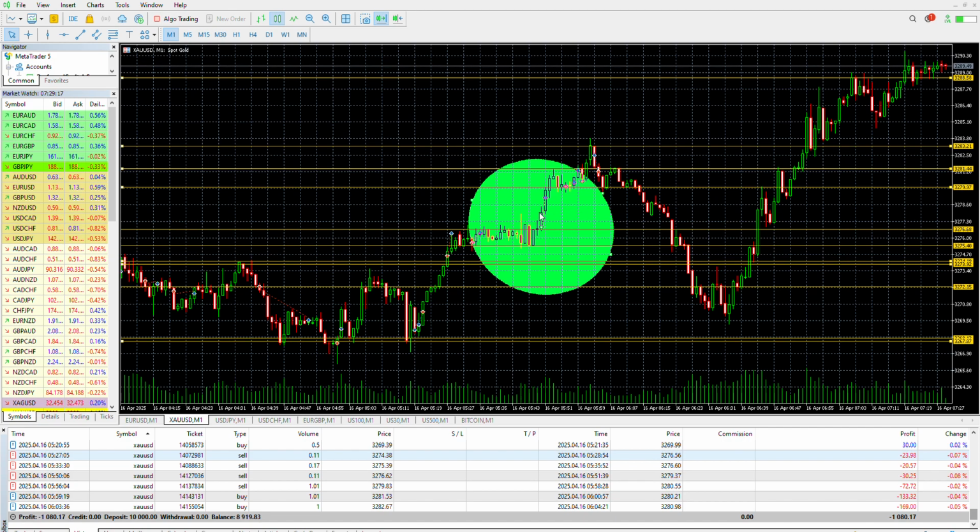Okay, that's a break out of resistance trade right here. Now this is a bounce. This is a bounce off of support right there. It created a new one, but this is called a break out of resistance trade right here. So as soon as it breaks out, I can take this trade and take profit on it.